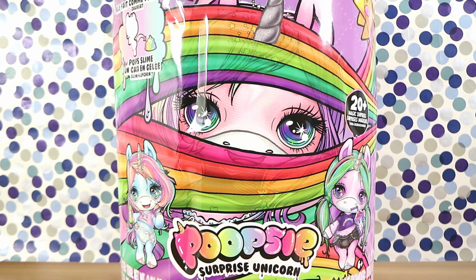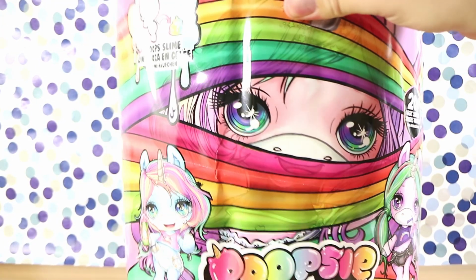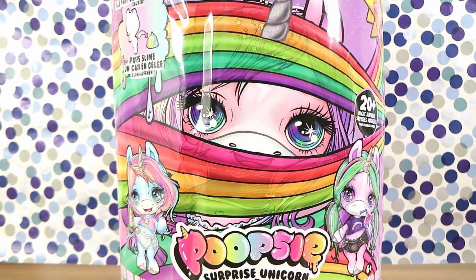Oh boy, we have a treat for all you viewers today. We have the Poopsie Surprise unicorn. This is the enormous one. And look, if you can't see it, it says it magically poops slime. And you know how much I love slime. Yay! So I think this is the biggest and most expensive part of the Poopsie line of toys.